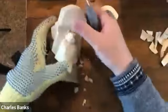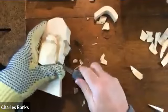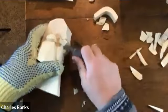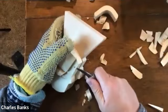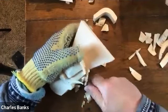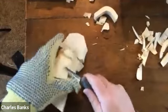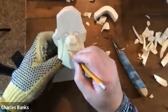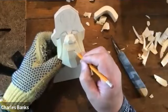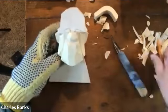All right, so this head up here, I'd like to knock the edges off of this. Hopefully I'm in the frame. Knock this side off. Go back to drawing again. I like to have some lines to follow. I don't do well without a line, I find, but nice big smile.